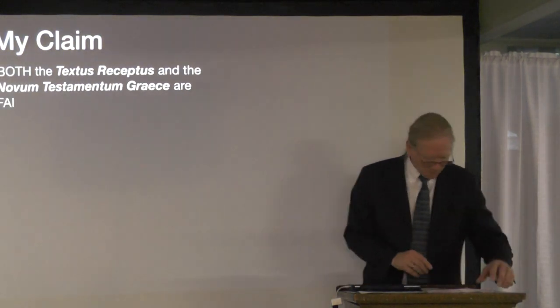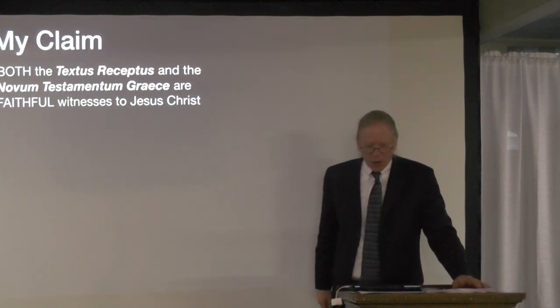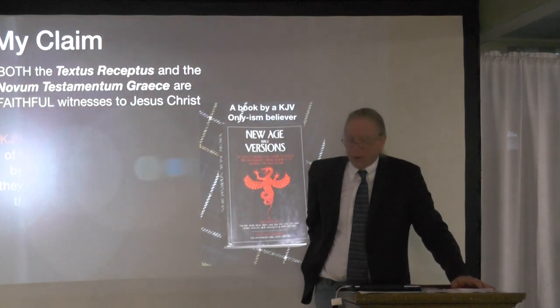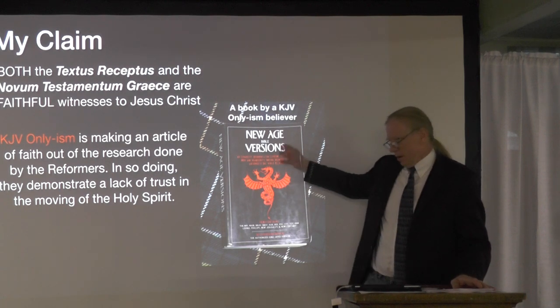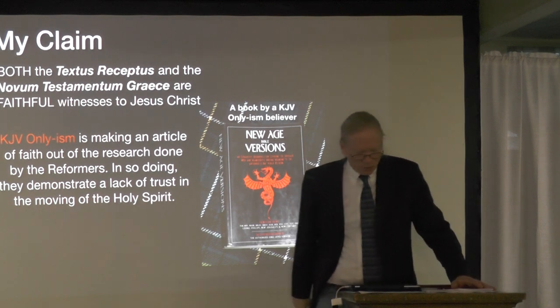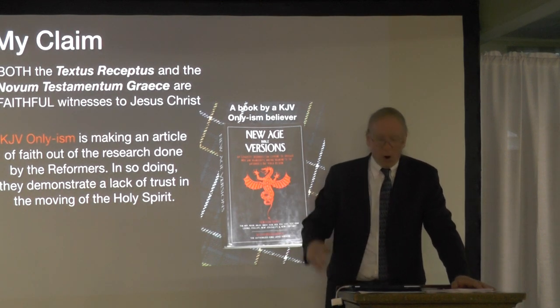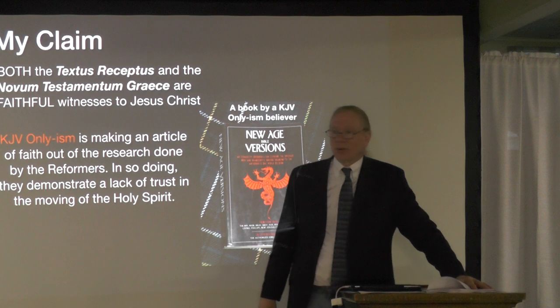So my claim is this. Both the Textus Receptus and the Novum Testamentum Graece are faithful witnesses of Jesus Christ. You've heard me say that. King James onlyism, here's another book about the evils of new translations. It's called the New Age Translations. That's just crazy. King James onlyism is making an article of faith out of research done by reformers, and in so doing, they demonstrate a lack of trust in the Holy Spirit. There you go. Sorry, I do not accept King James onlyism.